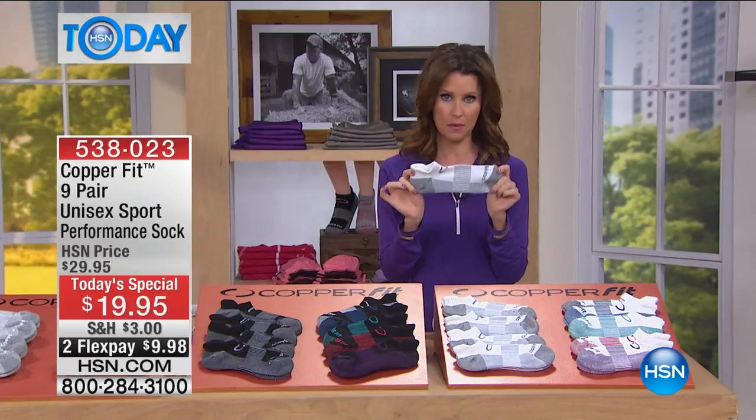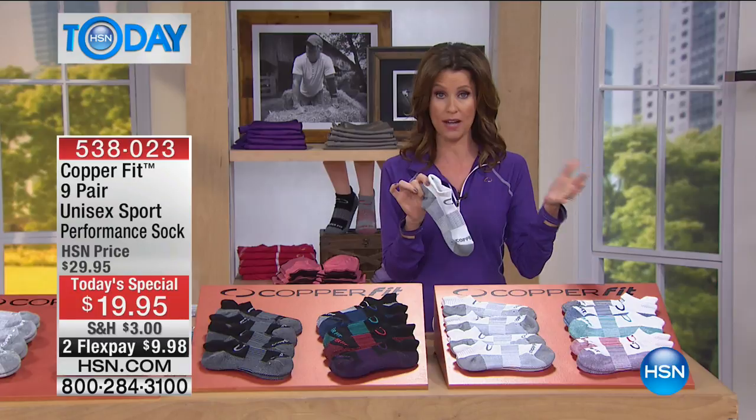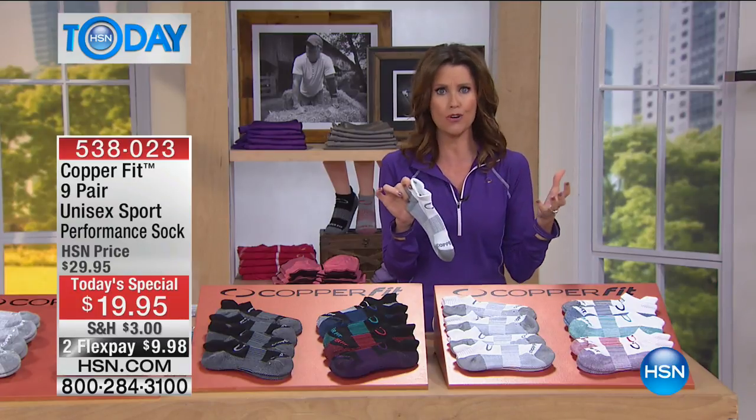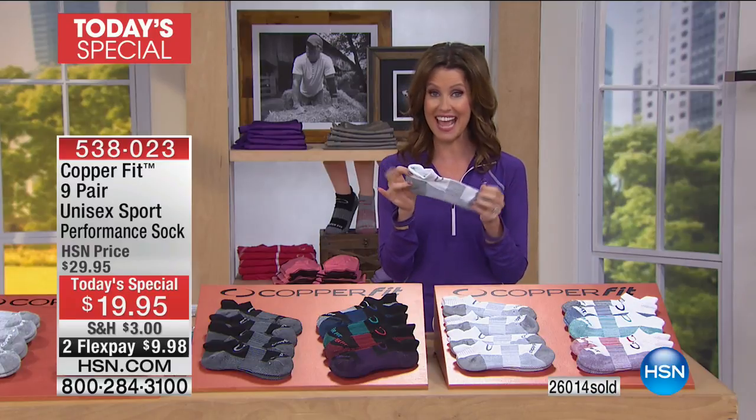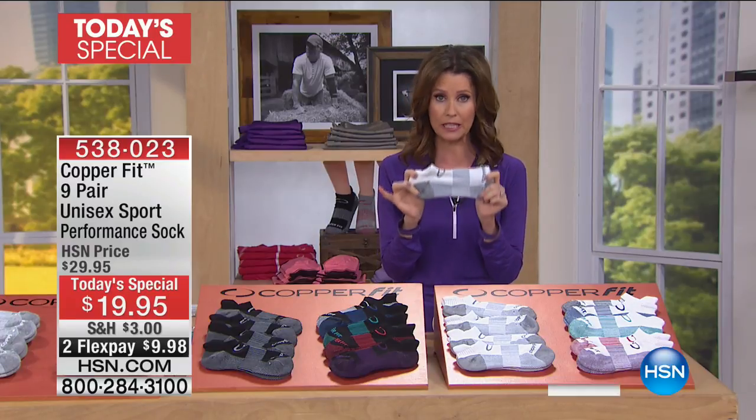And if you've looked up copper infusion technology, if you got in on the trend when it first started, you were like, wow, odor reduction, breathability, incredible. They cost an arm and a leg. Today, it doesn't. CopperFit has really cracked the code.